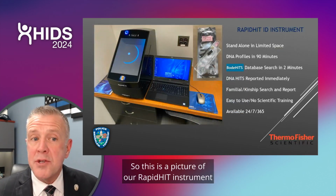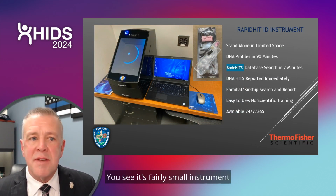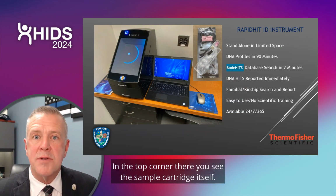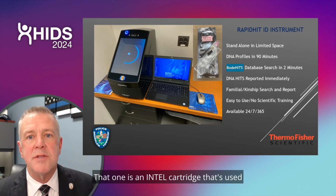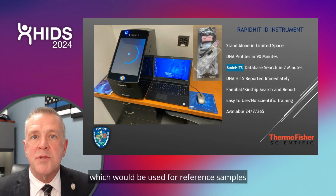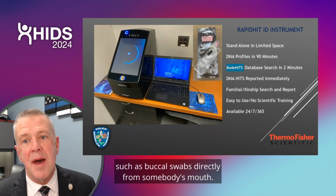So this is a picture of our RapidHIT instrument sitting right in our police department. It's in its own room. You see it's a fairly small instrument with a laptop sitting next to it. In the top corner there, you see the sample cartridge itself. That one is an Intel cartridge that's used for the lower level DNA samples, as opposed to the ACE cartridge, which would be used for reference samples, such as buccal swabs directly from somebody's mouth.